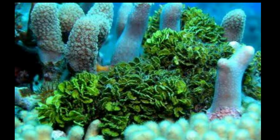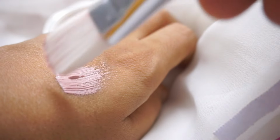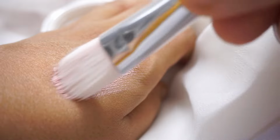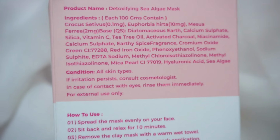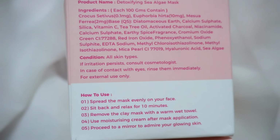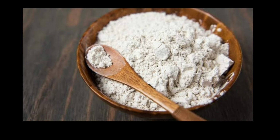So the primary ingredient is marine algae, and marine algae are considered to be an abundant source of bioactive compounds with cosmeceutical properties. This mask has a clay type consistency, as you can clearly see from here. It does help prevent acne breakouts and further complications of acne. It contains saffron and red iron oxide, hence the color, which is completely safe for sensitive skin. It contains diatomaceous earth, which is a rich source of silica, which imparts that plump and glowing skin.